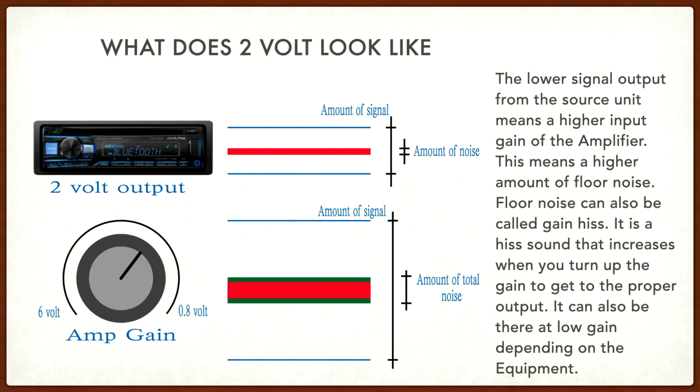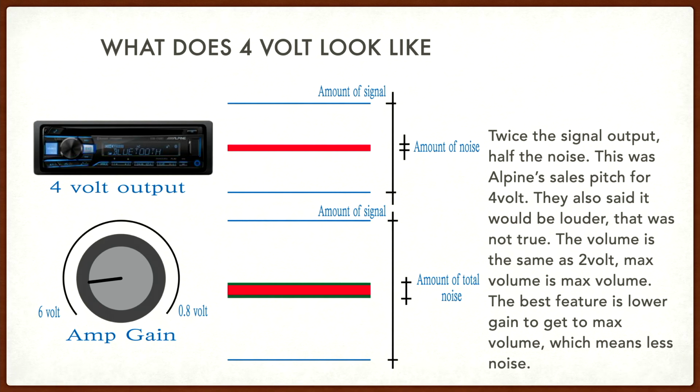The red is the amplifier gain, the red is noise introduced from the amplifier, and the red of course is just the doubling or tripling or quadrupling of the noise coming over the signal out of the radio. There again, this might be something that you don't even hear, it just depends on the equipment, but this is to give you a visual representation of what is actually happening. What does 4 volt look like?